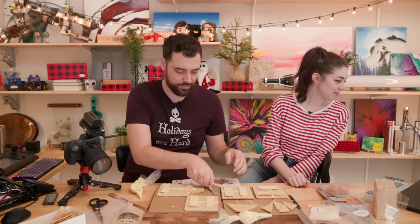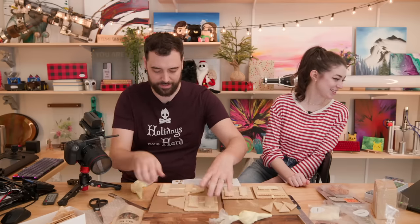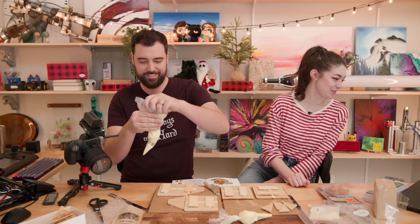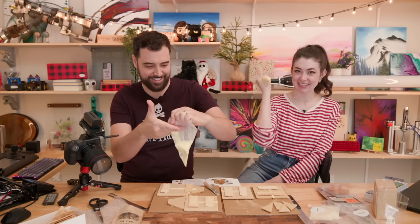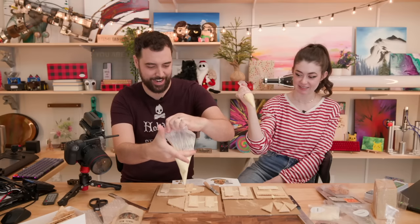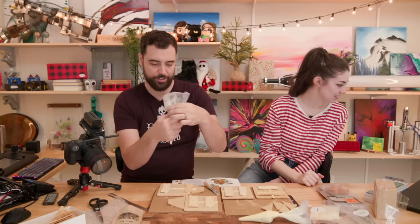Tip, hold the piping bag like people in movies hold knives if they want to stab someone in the chest. Sorry for the mental image. That way you can better control how much you squeeze out and where you squirt. So like this. I'll try it out. I redid it. I'll give it a little twist.